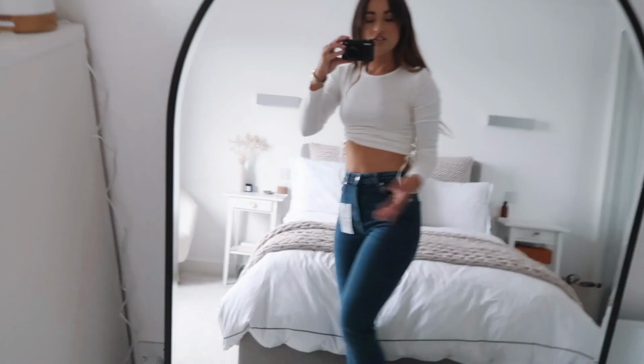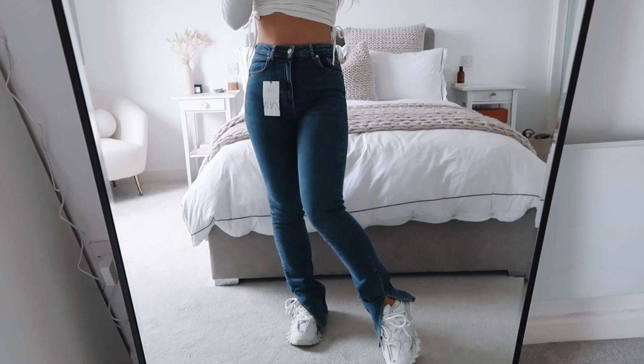So yeah, I'm a little bit undecided about these. I do really, really like the style, but I don't know if for me they're just going to be that bit too long.